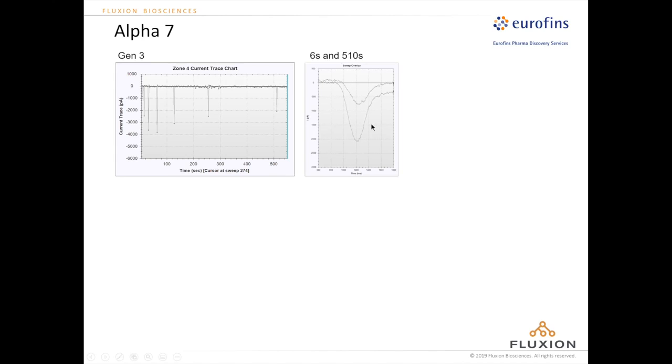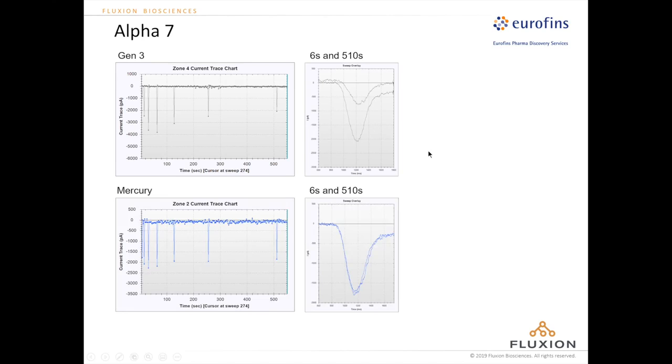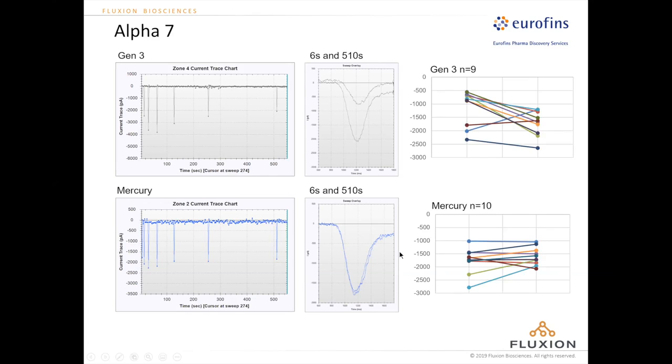However, what we did not expect is that when we tried it on the mercury system, the 6 seconds and 510 seconds were basically superimposable. So it means that the current actually recovers much faster than what we anticipated. You can see that it does go up and it goes down, but the first and the last are basically superimposable.